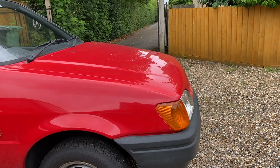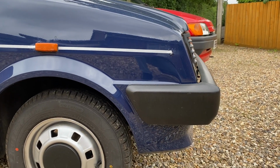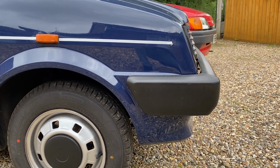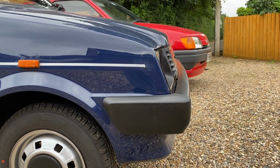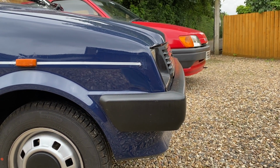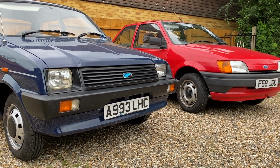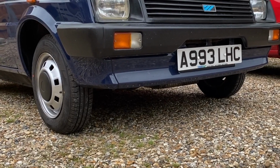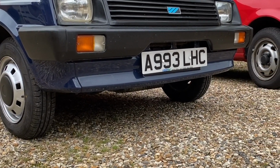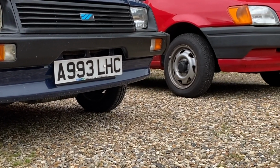You can also really tell on the Fiesta that the bumper doesn't stick out much compared to the Metro, where it's an entirely separate piece sticking out of the front. So the front end of the Fiesta is significantly more streamlined. We also have wraparound indicators on the Fiesta, whereas the Metro's are very much forward-facing only. We're also still on very small, skinny, narrow tyres, small steel wheels with a centre black hubcap, so that's very similar.